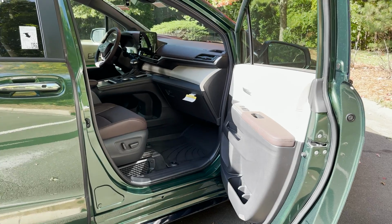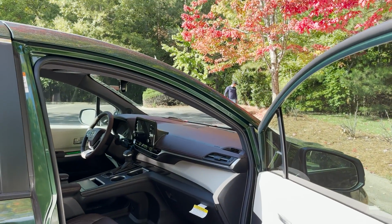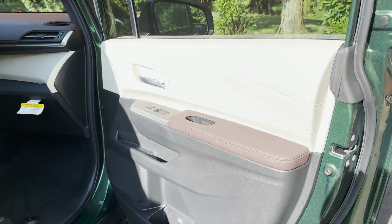Completely different layout. Sienna passenger side. I'm fighting the landscaper right now. He's about to blow leaves and he's gonna mess up my video.